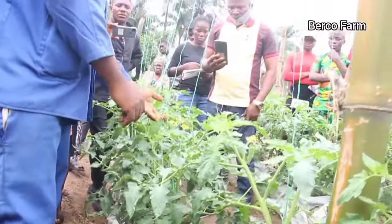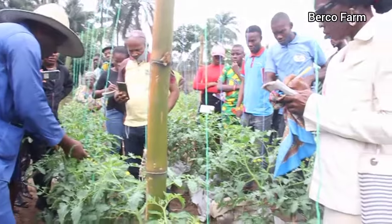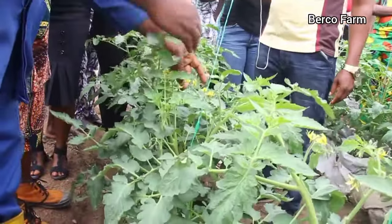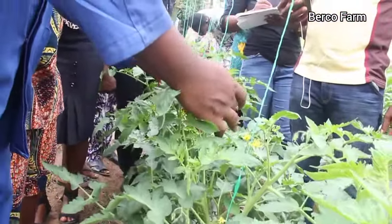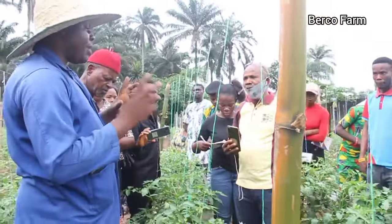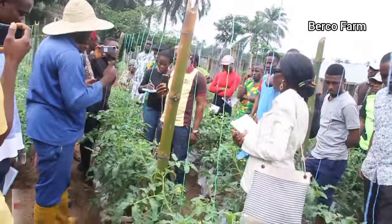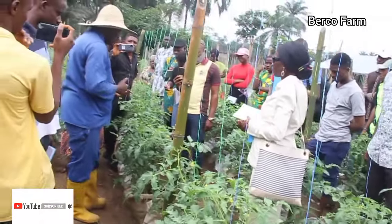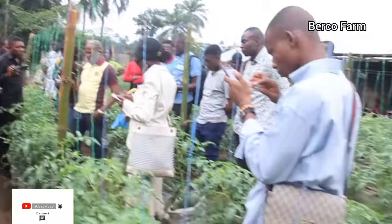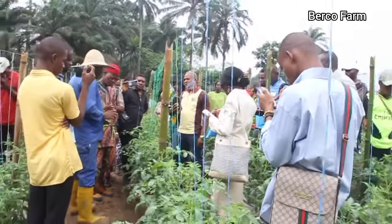Each cluster like this can produce as many as, if you count it, one, two, three, four, five, six, seven. Then this one, one, two, three, four, five, six. So in a cluster like this, seven plus, sometimes abortion takes place. You remember I mentioned that, and also explained some of the things that can lead to the issue of abortion. So here, let's use this stand, for instance, to explain. I told you that there are so many things we actually allow in the farm so that we can use them to explain.